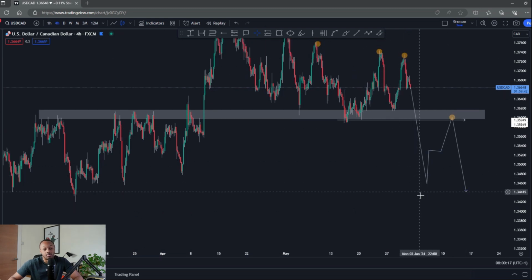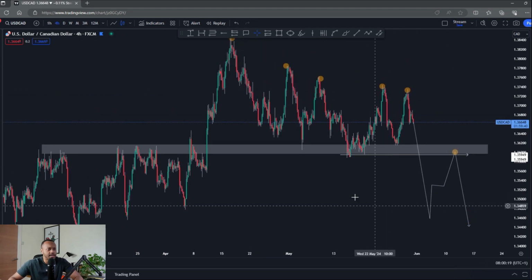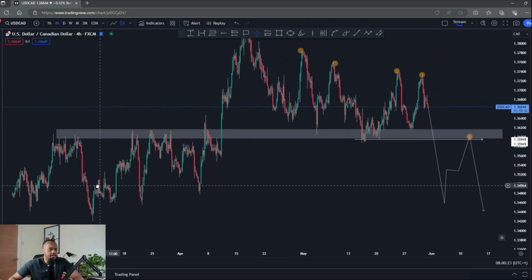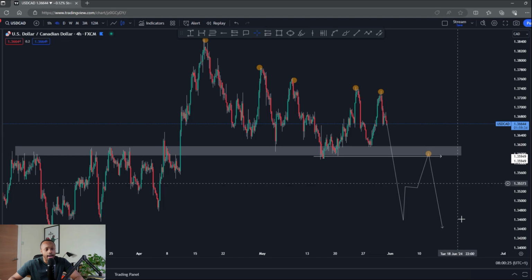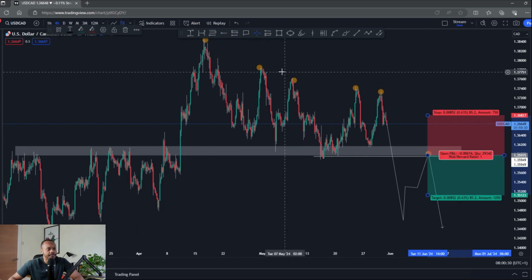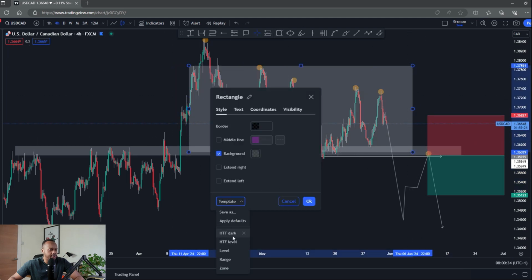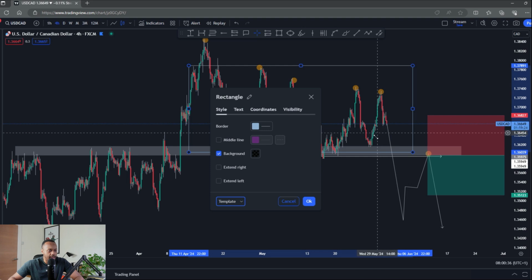So I do want to see price break that, really show me that, okay, we're starting to roll over, we're starting to reverse this bullish trend, and we're likely to form another lower high and continue. That is the idea I'm looking at, because quite frankly, this is pretty much consolidation really, so I'm not really wanting to trade in this area here.